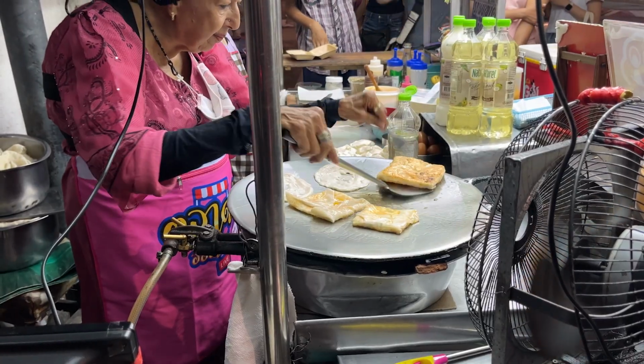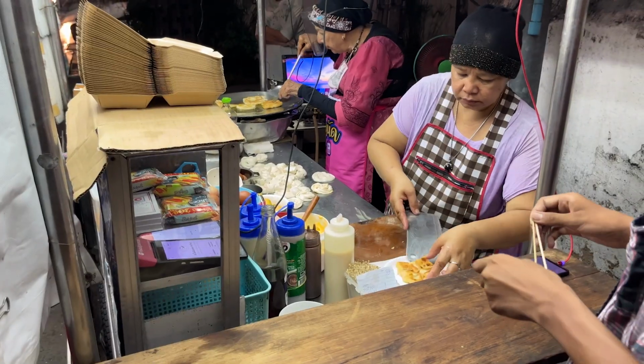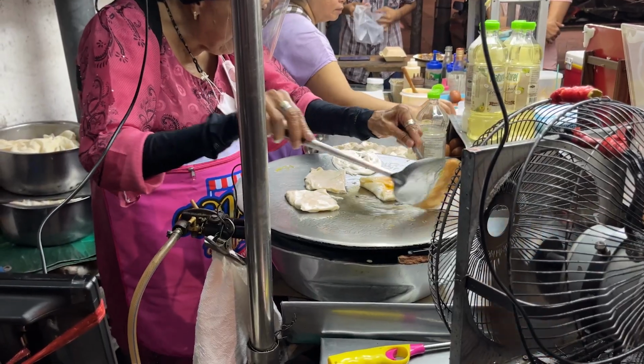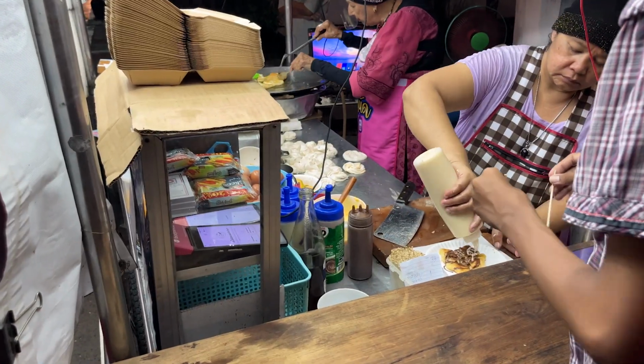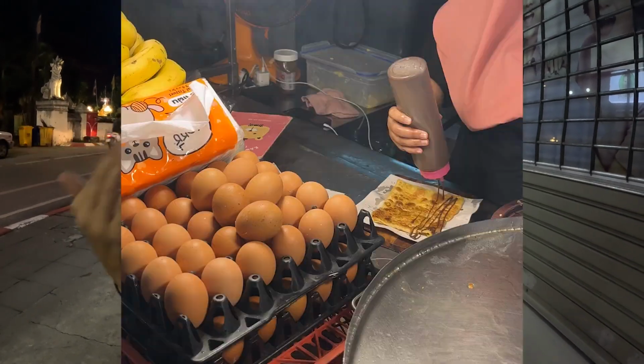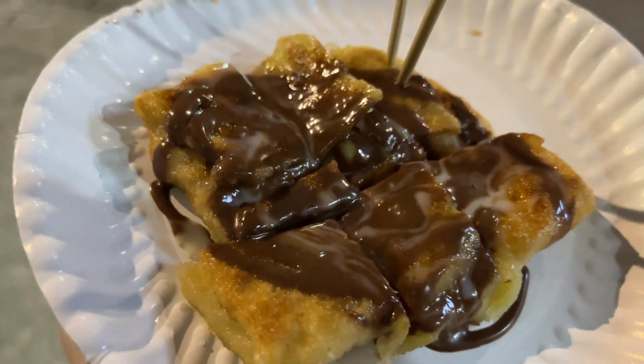But here's the pancake. The older lady cooks the pancake while the other one is chopping up the ingredients, spreading out the dough and serving it. It's very, very hot, literally served to order. I've got the banana Nutella one, finished off with some condensed milk. I have to admit, this is a lot smaller than any of the other rotis I've had. I had a Nutella one yesterday, and I'd say it's probably half the size, so it is a lot smaller, but does it taste better? It might be worth it.